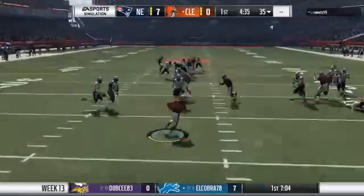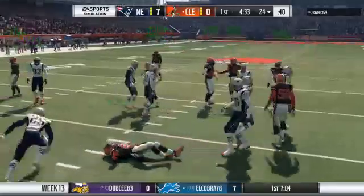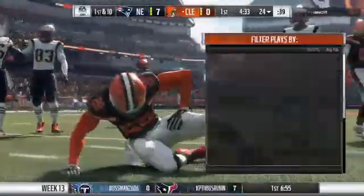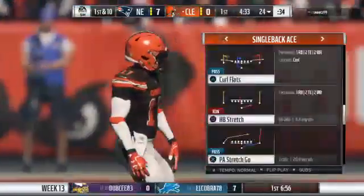Time for our first check of the NFL scoreboard. And the early going, it's the Texans out in front. And he'll be brought down at the 23, make it the 24-yard line. We'll keep you updated on that one as it progresses.